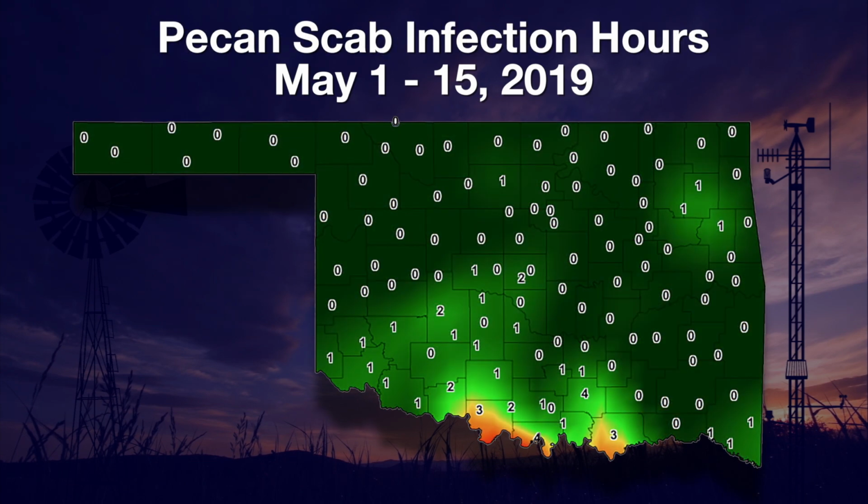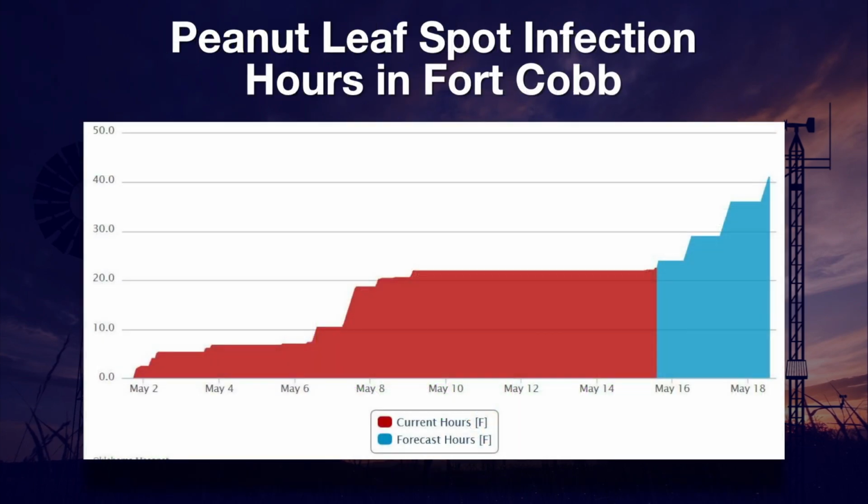The third disease model was developed for pecan growers in the state. It helps to determine when pecan scab is most likely to be an issue. Once again, relative humidity and temperature play a part in determining infection hours. The 14-day pecan scab map shows very little yet because we have been a little too cool for this model to trigger infection hours.